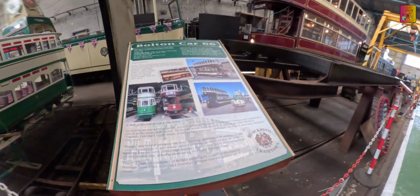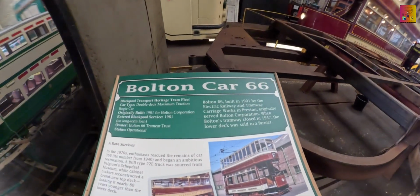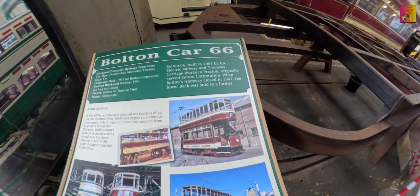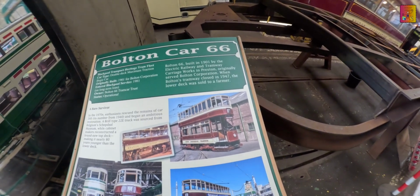This is where we are, which is Bolton car 66. You can see Bolton 66, built in 1901 by the Electric Railway and Tramway Carriage Works in Preston. This is really good.